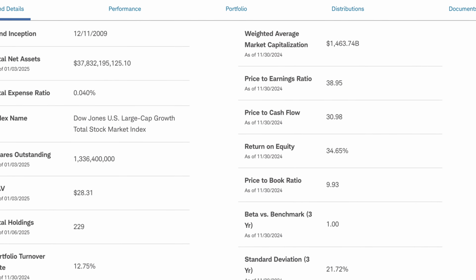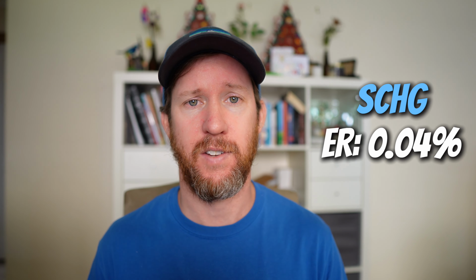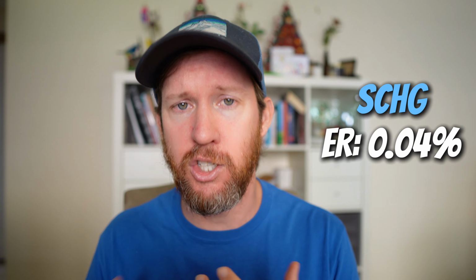It does have an expense ratio of 0.04%, meaning it's going to cost you about $4 for every $10,000 invested, making it a very cheap ETF.